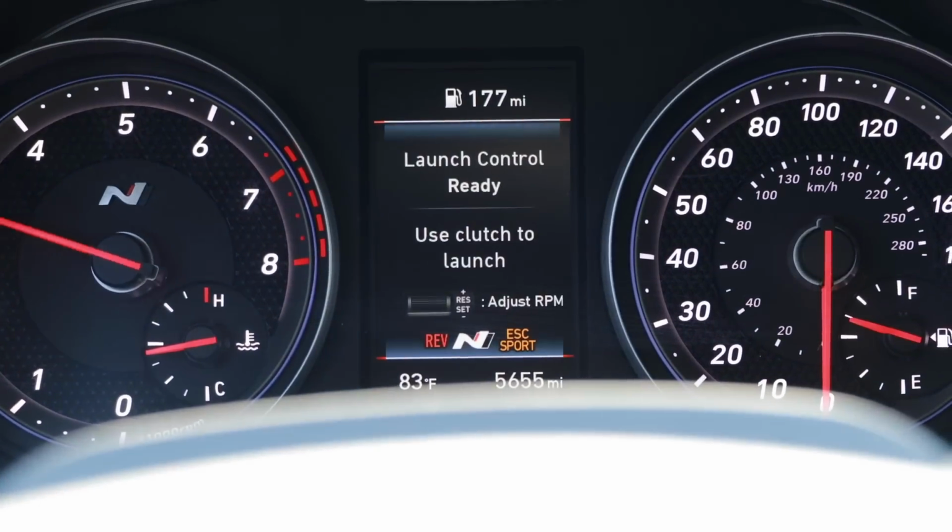And I'm gonna give it the beans and see how this launch control works. Ready? Whew. I feel like I could do a better job than the launch control doing it on my own. That was pretty quick though. I've kind of noticed in my testing that it bogs quite a bit using the launch control, so I'm gonna try to do it on my own and see if I can do it better. That's smoother.